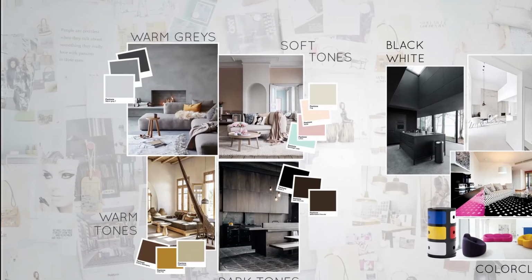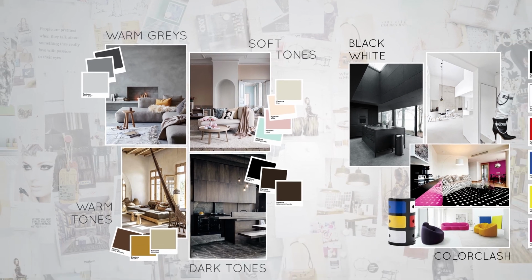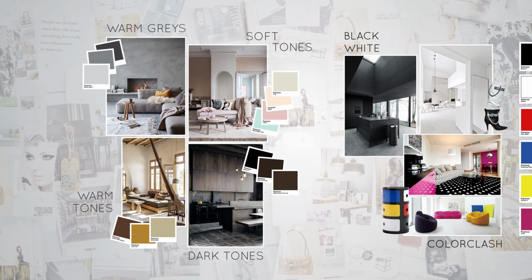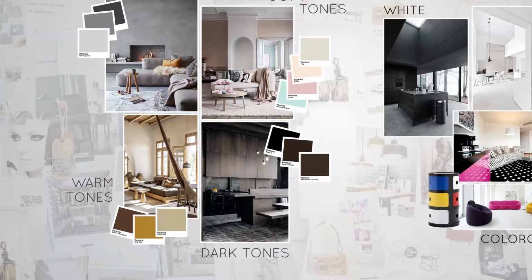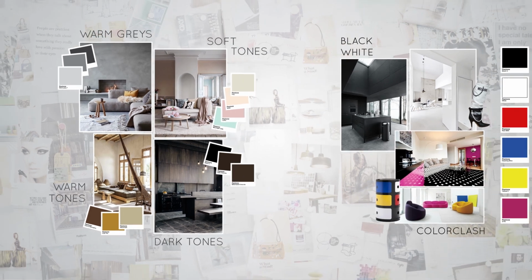The colors warm grays and soft tones that were introduced a couple of years ago in interiors are still omnipresent. Since last year, you see a reaction of warmer, darker tones. These are the warm naturals from the 70s. The dark colors such as warm brown become very important and omnipresent by the leading Italian brands in interior design.